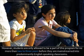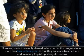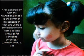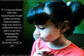However, students are only allowed to be a part of this program for no more than 2 to 3 years before they are mainstreamed into predominantly English-speaking classrooms. According to Ovando, a major problem with the transitional model is the common misconception that 2 years is sufficient time to learn a second language for schooling purposes.